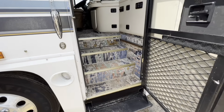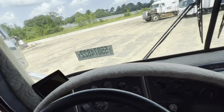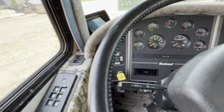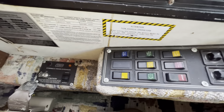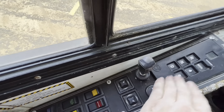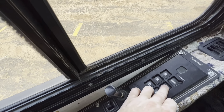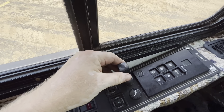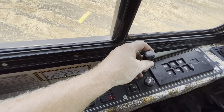We have our fuselage here, which has air brake system. You got all your lights there. Hydraulic room extension. It looks like this here is your transmission control, which is pretty cool. Pretty fancy for a year 2000 vehicle. You got this here, which I don't know what that does.